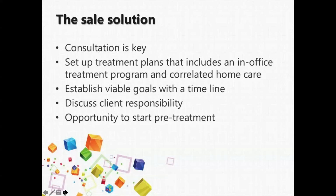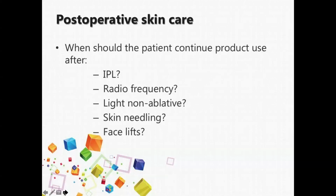So at the client consultation: education, before and after pictures, setting up a plan for procedures that they're going to do in office with the concurrent and conducive home care. And at that point, this is a great time to set up that pre-treatment to ensure that the skin is healthy prior to doing any of your selective or your proposed procedures during that time period.